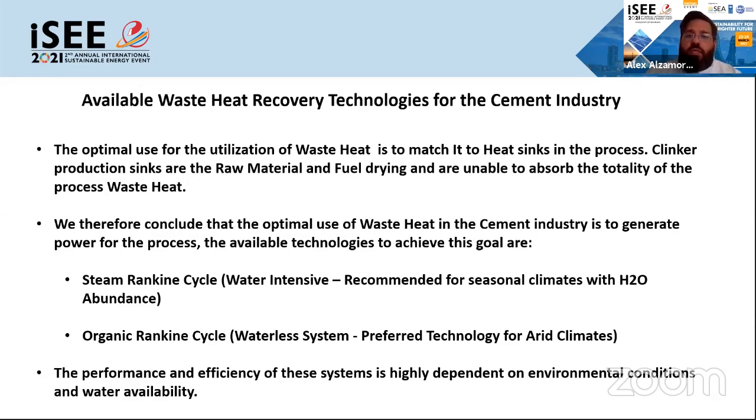So we therefore conclude that the optimal use of waste heat in the cement industry is to use that heat to generate power. As we were discussing before, electrical power is a major cost driver for the cement industry. So we can utilize the waste heat to generate power and decrease the electricity consumption of the plant.